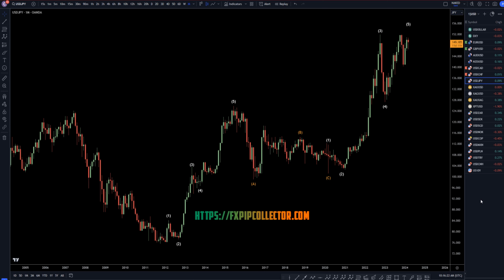Today is Monday, March 18th, and I'm going to be analyzing the US dollar yen, starting on the monthly, working my way down to the 1 hour time frame for the full top down analysis. On the dollar yen, I'm still very bullish overall. I still think it needs to take out these highs, maybe go up to around the 155 area before we do get a big push down.